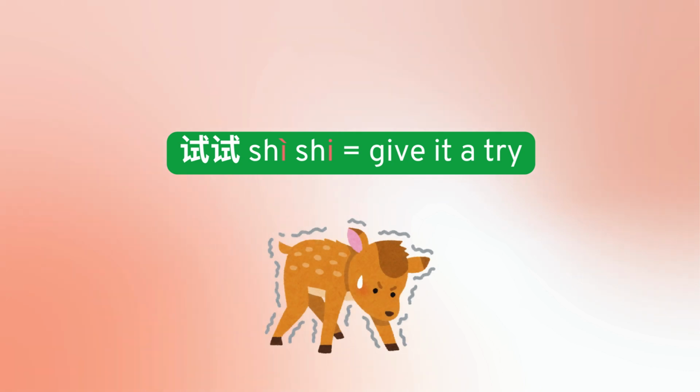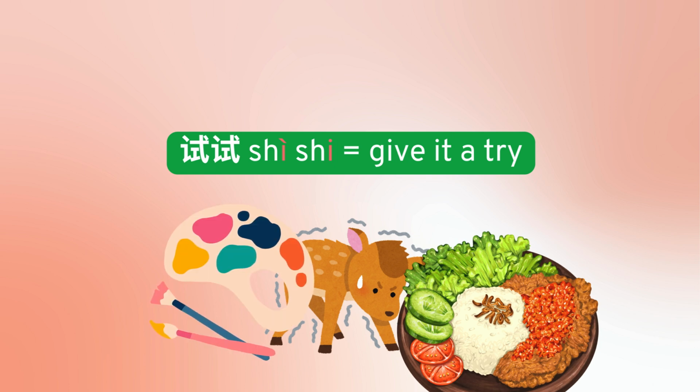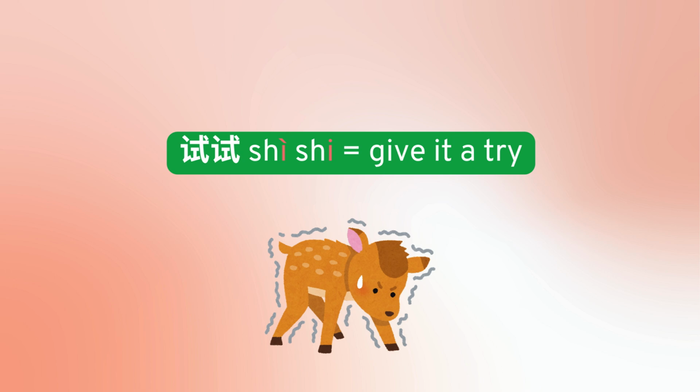试试，试试 means give it a try or try it out. You will hear this everywhere when people want you to try food, try an activity, try anything really. 试 means to try, and when doubled, it becomes this gentle invitation. Let's pronounce it. 试试，试试，试 fourth tone, then the neutral tone.